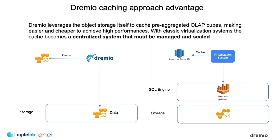Second is the caching abilities of Dremio. In our setup, we leverage the object storage itself as a caching layer. We use it with reflections to cache pre-aggregated OLAP cubes. So you can get very good performance very cheaply without stressing the various sources too much.